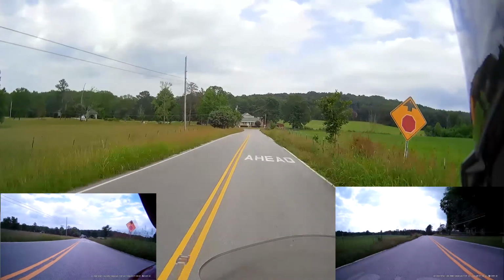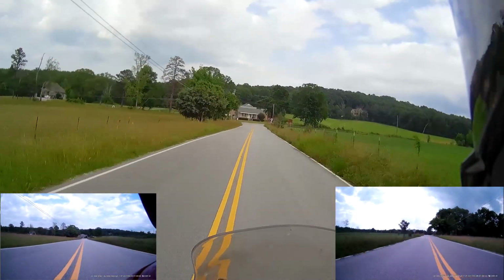Sure, I'll turn left. Okay. What road is this? Recording stopped.